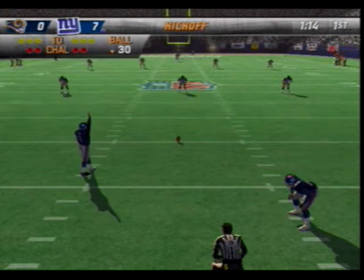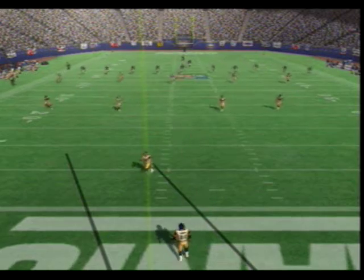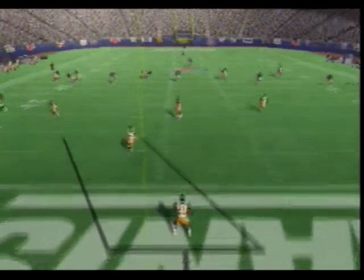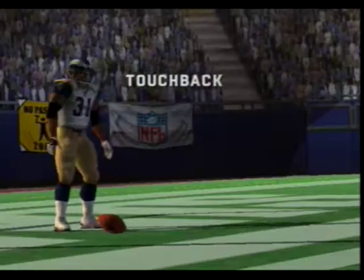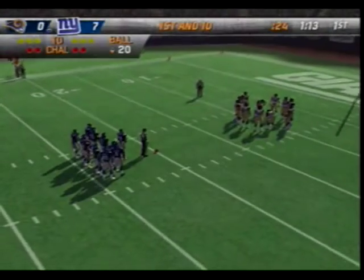In to kick this one off. Anderson back to return. And he got all of that one. A great kick. This one is taken by Anderson. It's still very early, but this is one of those spots where you'd like to be able to respond and put the ball in the end zone.